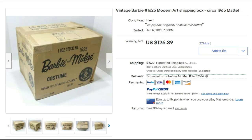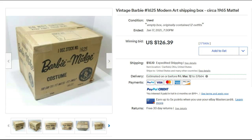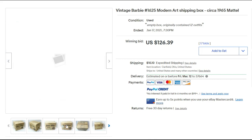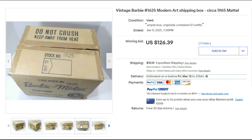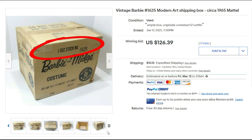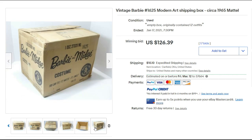Now this was very unusual. A vintage Barbie number 1625 says it's a modern art shipping box, circa 1965. To me, I would think that a bunch of Barbie dolls or Midge dolls came inside this box. It's just the shipping box from what I can see, but it sold for $126.39 with 17 bids. So what do you think so far?